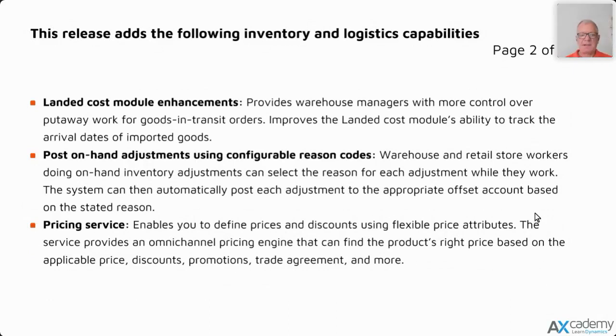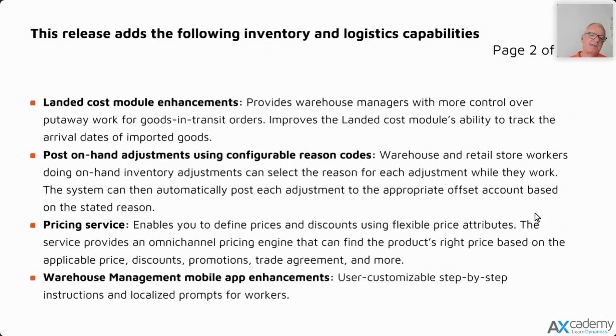Okay, more things coming. I think there's just a couple of more things in here. The warehouse management mobile app enhancements. I mentioned already there were things happening in here. Now there's more like guiding instructions on the user customers level.